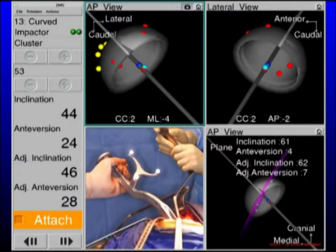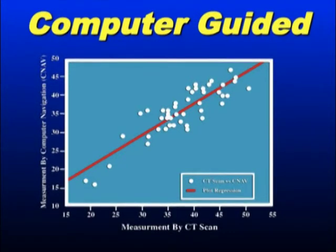And with this CC number, we know our center of rotation. And the ML tells us how medial we are. So we've got quantitative knowledge of what we're doing. And then with that computer use, you can see how my scatter was really contracted. And now I can stay within 5 degrees of my target number all the time. So that obviously improved my human performance.